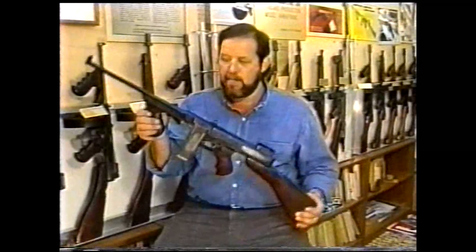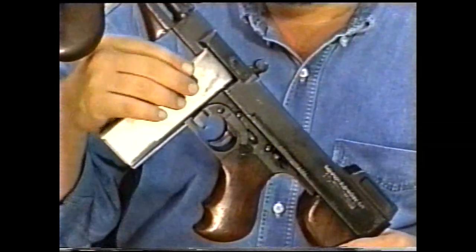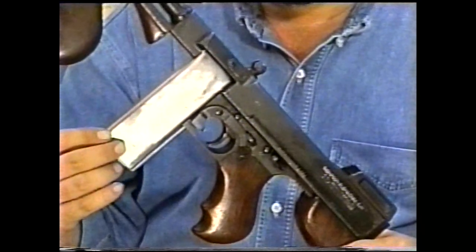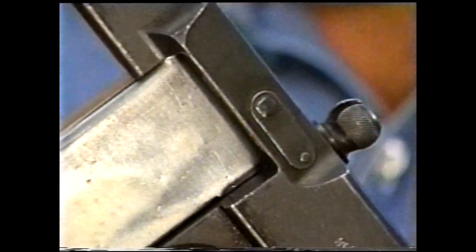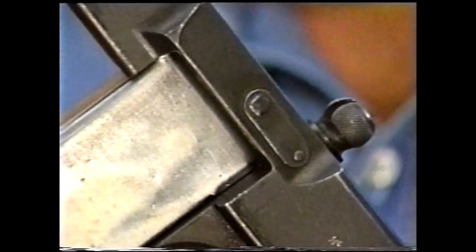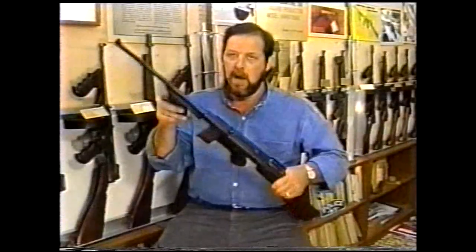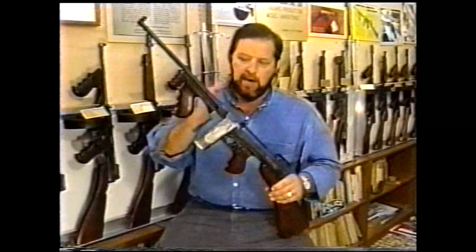Obviously, this gun is not a production model, and just a few guns were made in a .30 caliber carbine cartridge. This particular gun had a modified magazine that was put into it, still left bright, not blued. Also, you notice that it is not cut for the drum magazine. The barrel was marked .30 caliber carbine. Other than these changes, from here on back, the gun essentially remains a Thompson submachine gun in all respects.